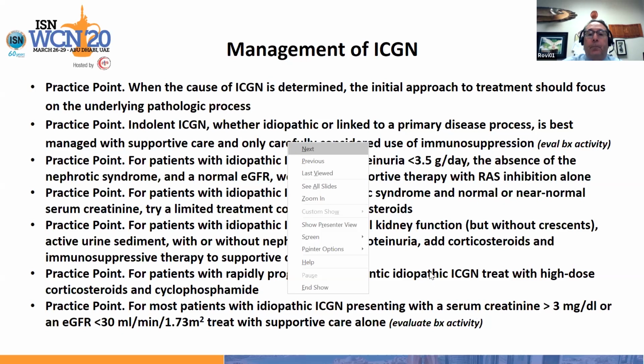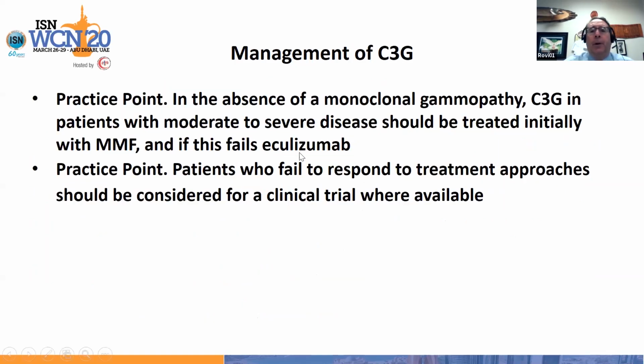And finally, the management of C3 glomerular disease is very opinion-based. There is not a lot of good data. In the absence of a monoclonal gammopathy and in the absence of infection, C3G in patients with moderate to severe disease should initially be treated with mycophenolate. There are some data showing some responses in patients with C3G, and especially in those patients who may have a nephritic factor or an autoantibody to complement proteins. If this fails, eculizumab has been tried. Patients who fail to respond to any of those treatment approaches should be considered for a clinical trial where available.